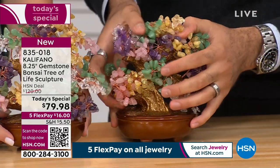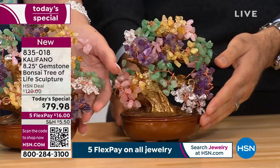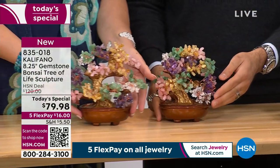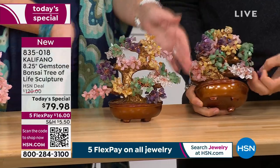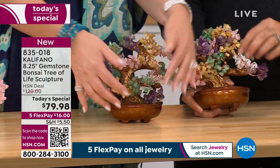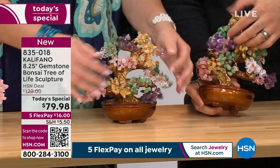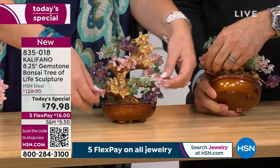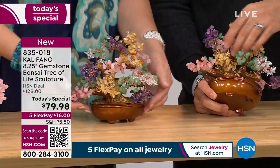So when you receive it, your branches are going to be kind of curled in like this. Let's do the before and after, because here's our after right here. This is what you're going to create, something similar to this, and you get to make it your own beautiful display. They will fold all the leaves in to get it properly packaged and keep it from moving around inside that box. But then you're going to go to town and decide how you want to place those branches. Design it exactly how you want to design it. This is your tree.